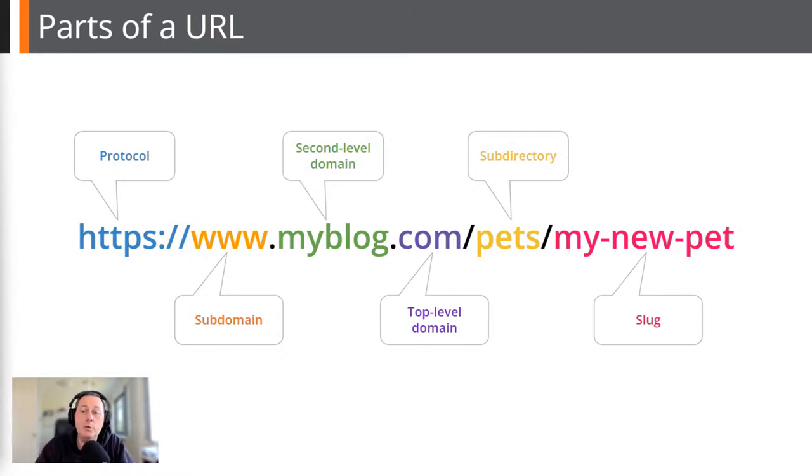Now, the next part in the URL, that's the yellow part here, is the subdirectory. And this one is called pets. Multiple subdirectories allow URLs to be hierarchical, so we can imply some sort of structure. Humans and search engines expect that, in this example, all the pages within the pets subdirectory have some relation, some association with pets. And that's the way the hierarchy system works.